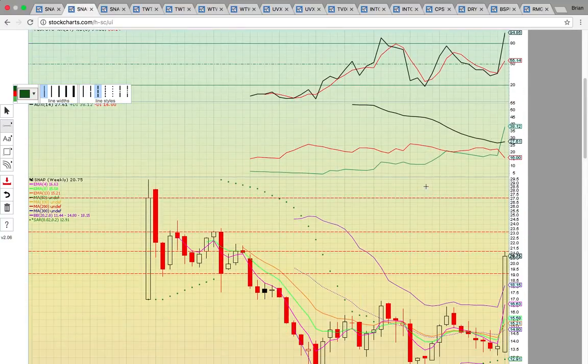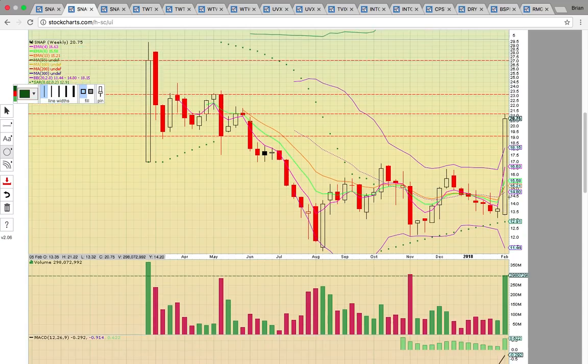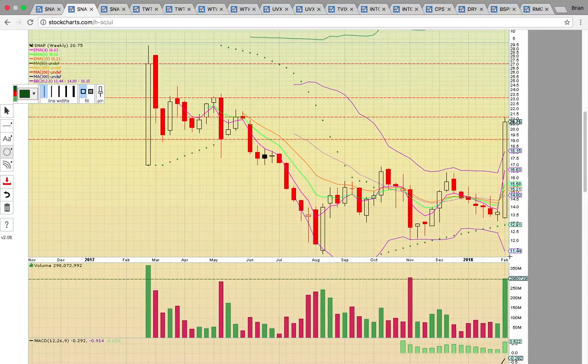If you look here at the weekly chart, you can see the weekly chart's at 66 on RSI, so it's not quite to that 70. Fasto is at 94, so it's temporarily overbought. Keep in mind this week's candle will not set until the closing bell on Friday. Notice the giant volume spike this week.